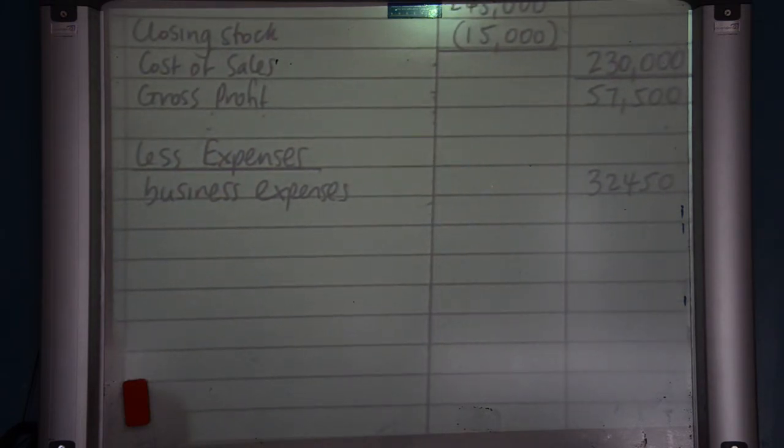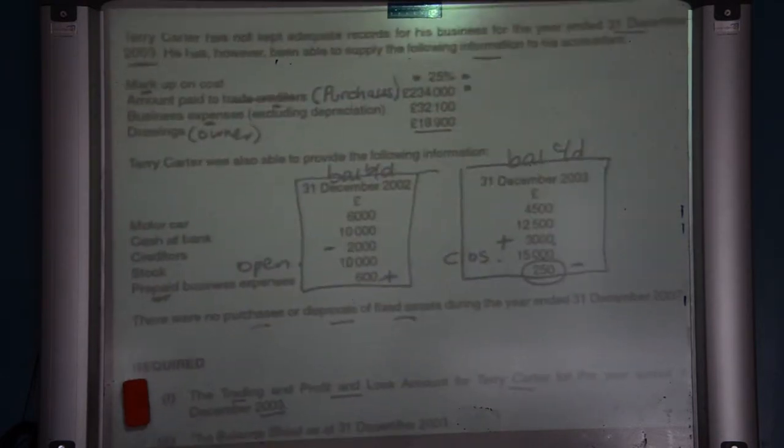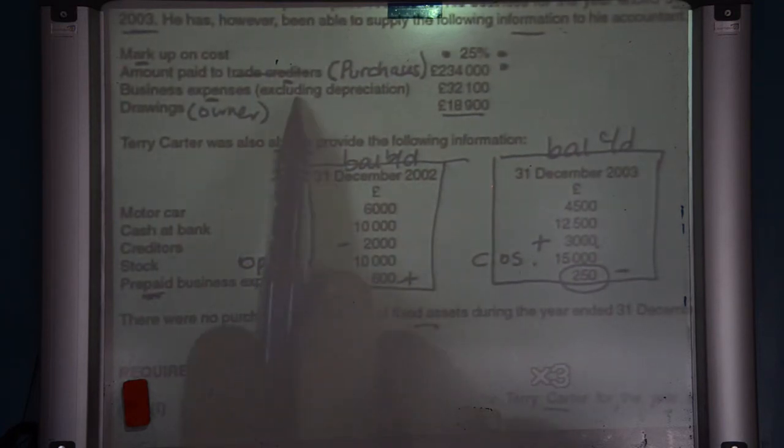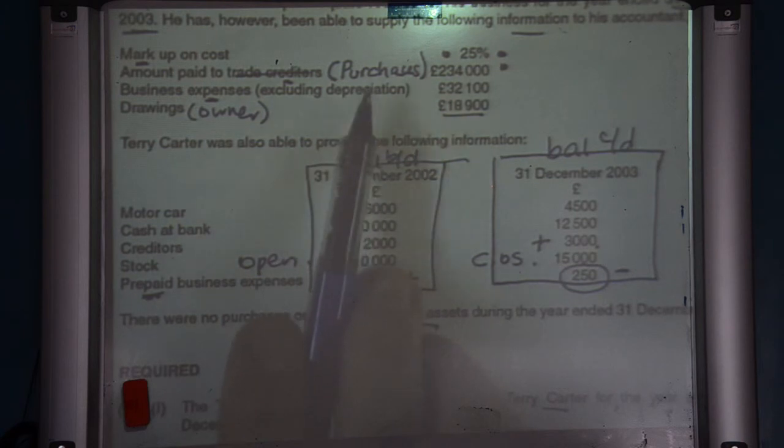In the question, there was one. Do you remember the one that Ebby told me that I should never forget? Let's go back to it. Can you remember what it was? It always relates to this here that it said in the question. Look at that. Business expenses excluding depreciation. That was my prompt to find out the decrease in the value of my car.